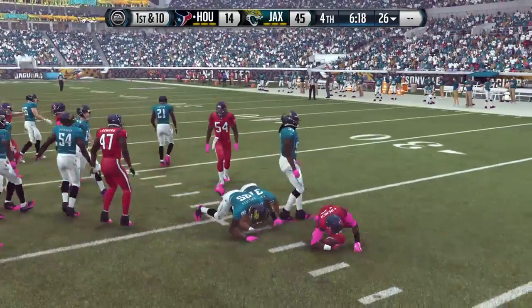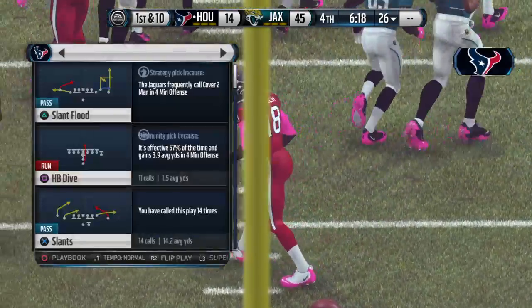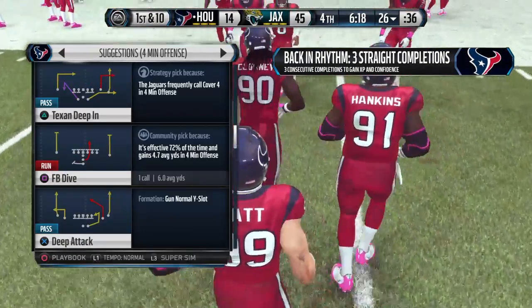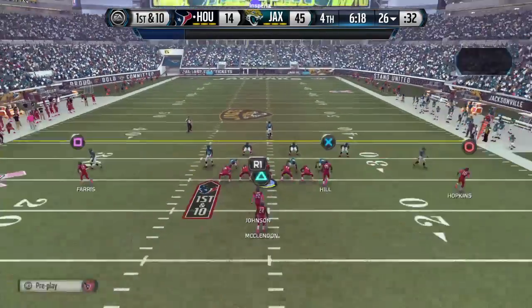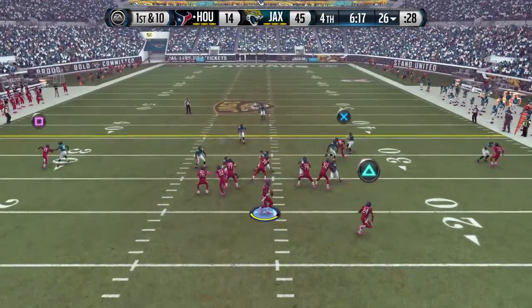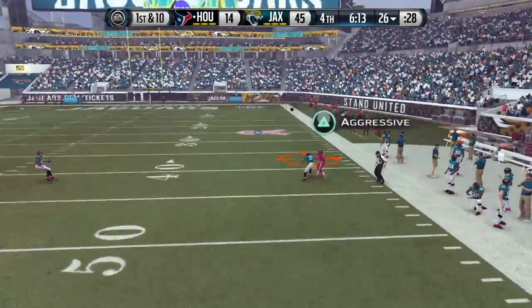Brought down at the 26. That return's good for about 22. The Texans have failed to come away with points on 3 consecutive drives. Their offense takes the field again now. What's caused them to go silent here, partner? Listen, let's give all the credit to the defense. They are being very creative on the defensive side. The coach is calling the right plays, and they are.